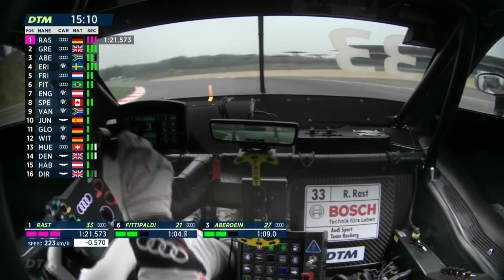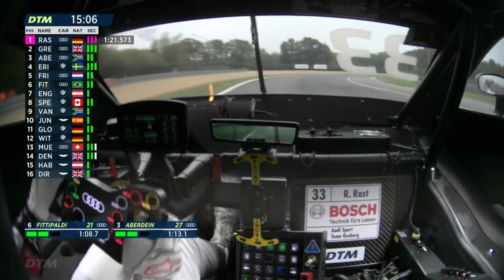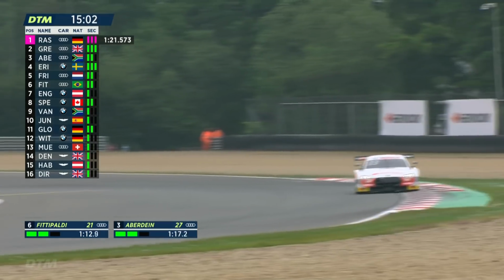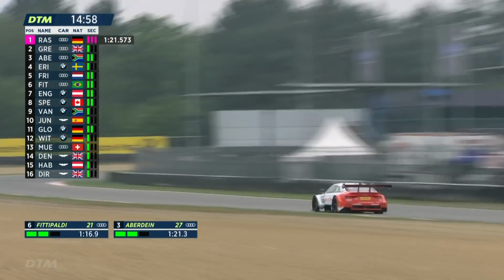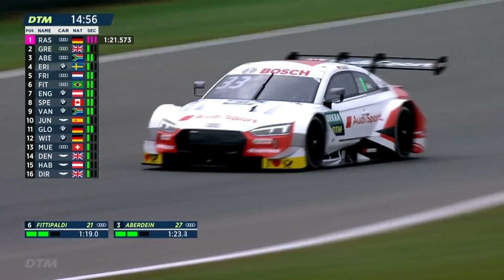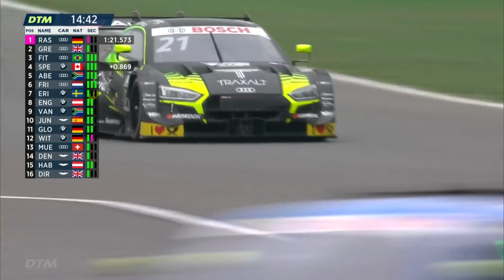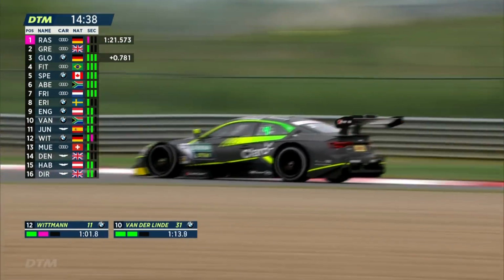We could see that coming, Brian Oliver. Yeah, Rennie Rast is really working at it very, very hard already. This track we've discovered is very windy, very difficult to overtake, and qualifying is everything. Getting a good grid position is critical for the race later on. Get yourself as far up the order as you possibly can.